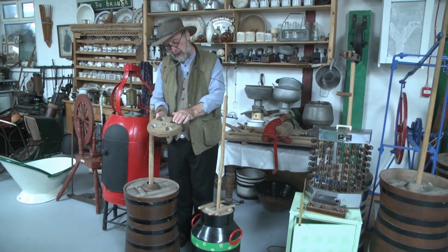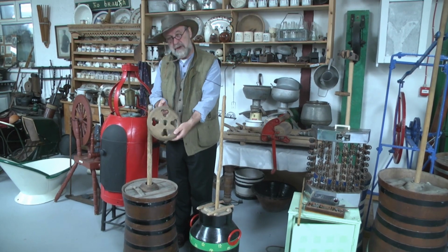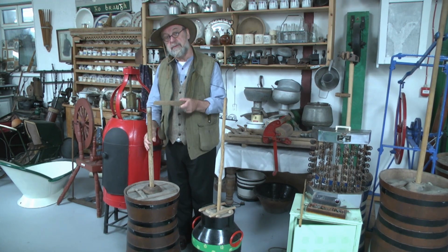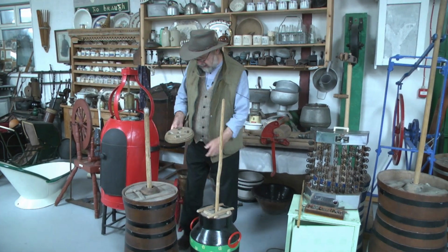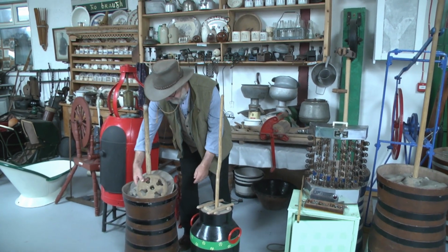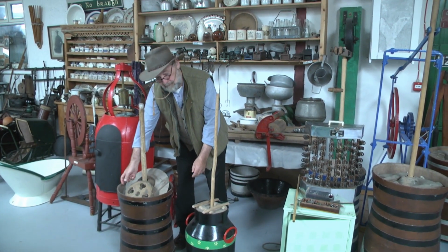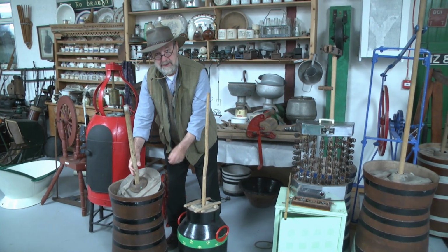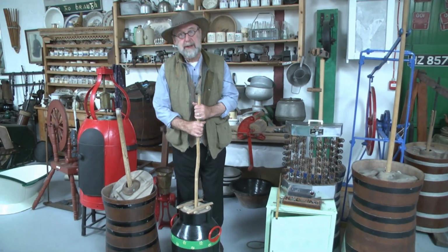And look at the, that's called the dash, but it's very fancy, and you go up and down like that, and the dash is going up and down and it's making the butter for you. So, as you'd say, and a lovely rings around it. All very fancy. And look at the poor man's churn.